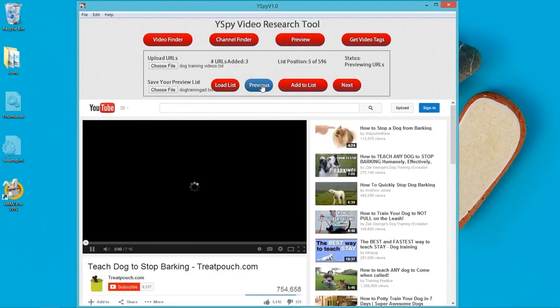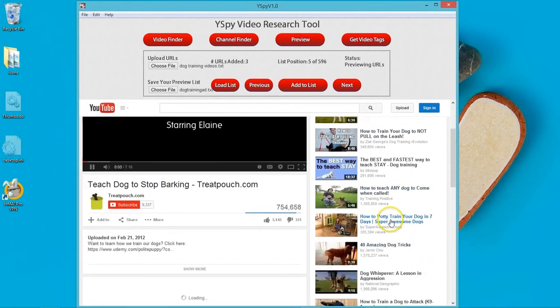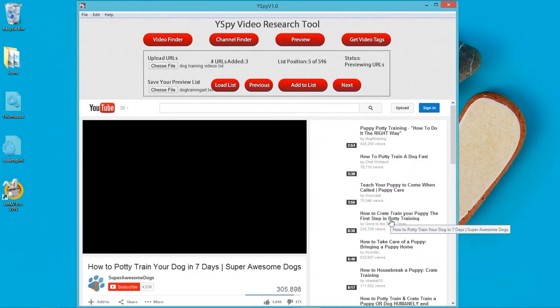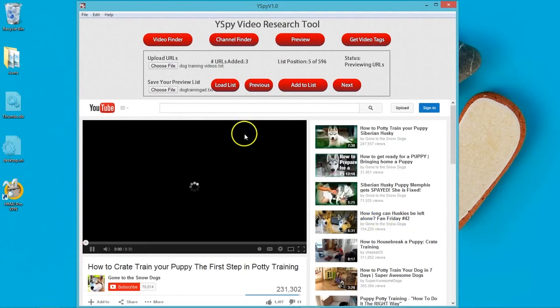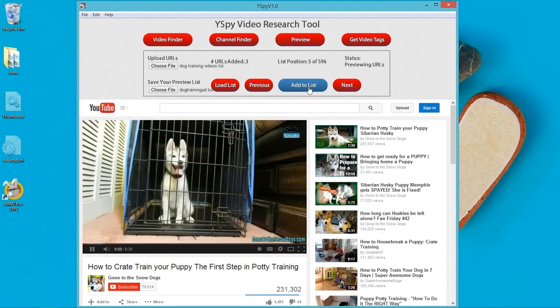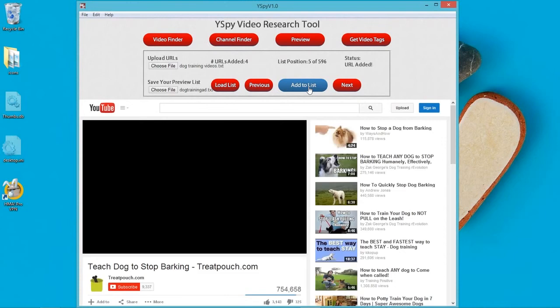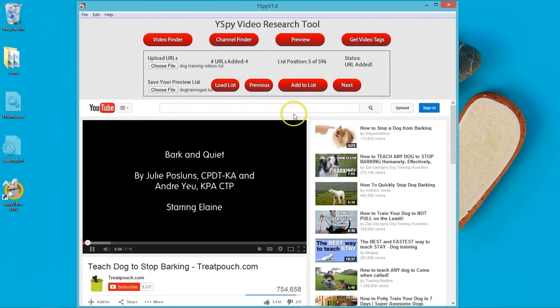It's also built in so that if you find another video on the sidebar, let's say we go to one of these videos in the list of related videos, we can actually add that video to the list. Once you do that, it'll go right back into the sequence where we left off, so you don't lose your spot. So that's how the preview function works.